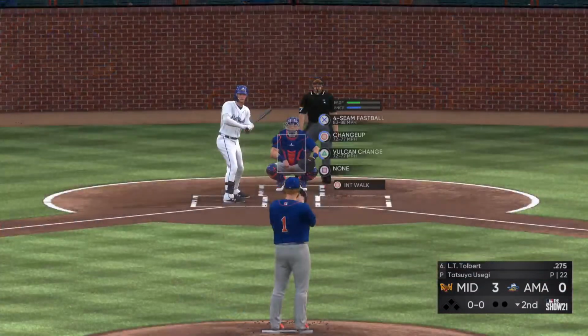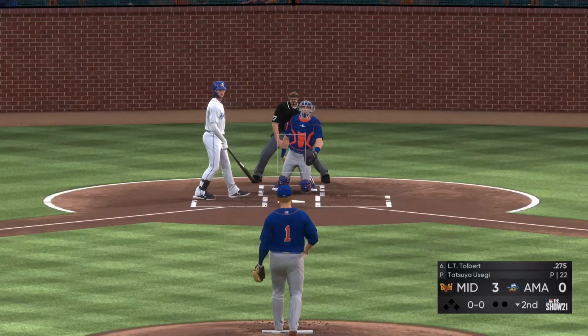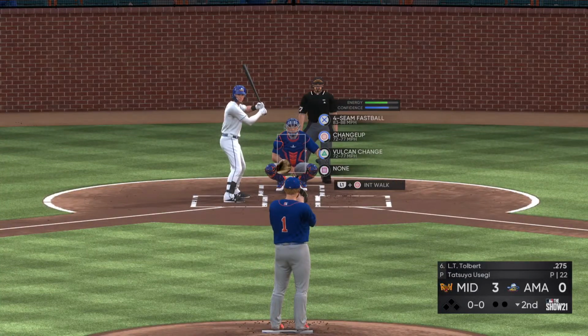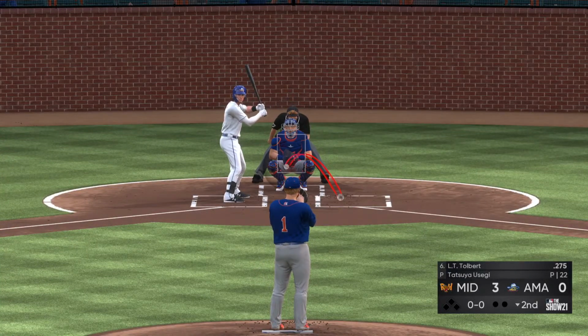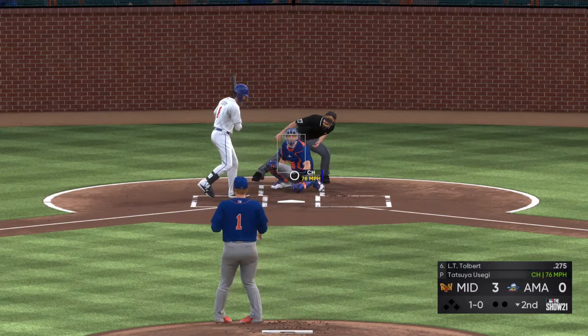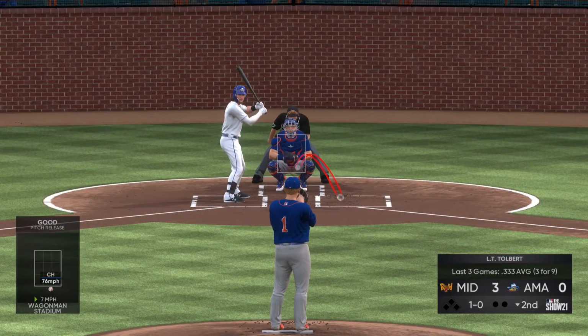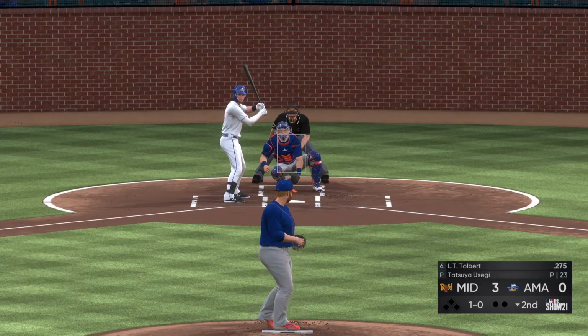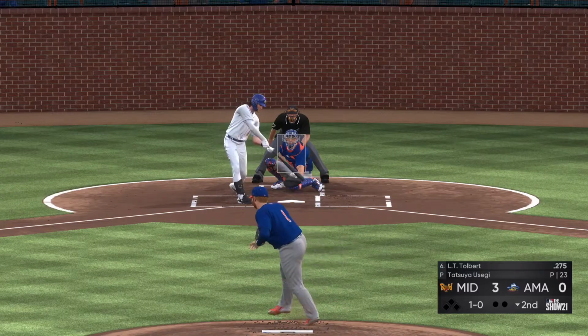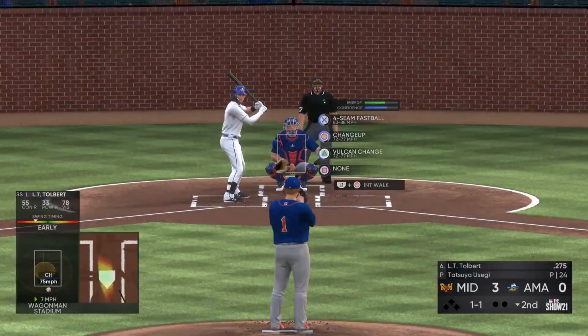Now to the plate, LT Tolbert. He's hitting .333 in the series, 2 for 6. Hey, Matty, they need to get some offense going in this one. Getting a run back in this inning, give them a little bit of confidence that they can keep up in this game. 1-0 the count. Can't sit back long enough, and the count evens up at 1-1.